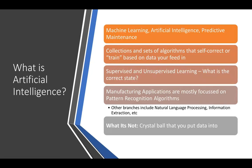feed in. So this can be supervised learning, where you're saying, this is a good outcome, this is a bad outcome, tell me how these variables relate to this outcome. That's often the case when you're trying to predict downtime. You know downtime is a bad outcome, good running production is a good outcome. What variables feed into that to show whether you're going to have a good outcome or a bad outcome? Unsupervised learning is more focused on allowing the algorithm to determine what good and bad outcomes are. Sometimes that is more related to quality processes and things like that.